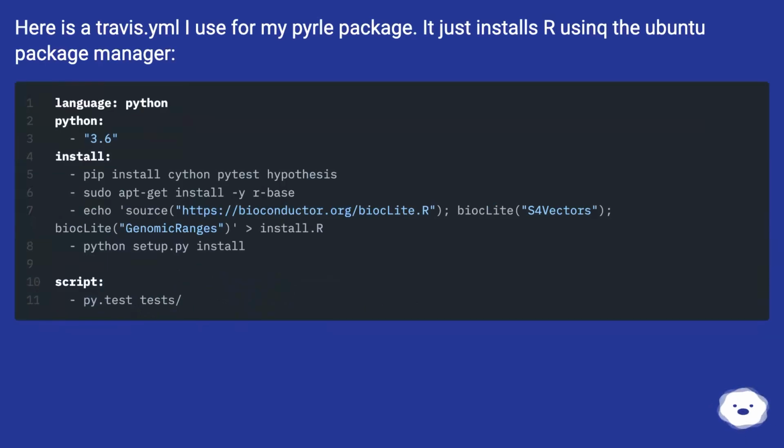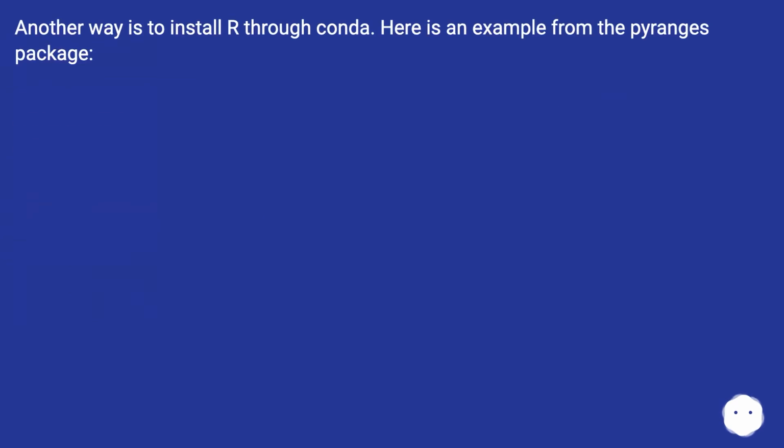Here is a travis.yml I use for my Perl package. It just installs R using the Ubuntu package manager. Another way is to install R through conda. Here is an example from the Parenges package.